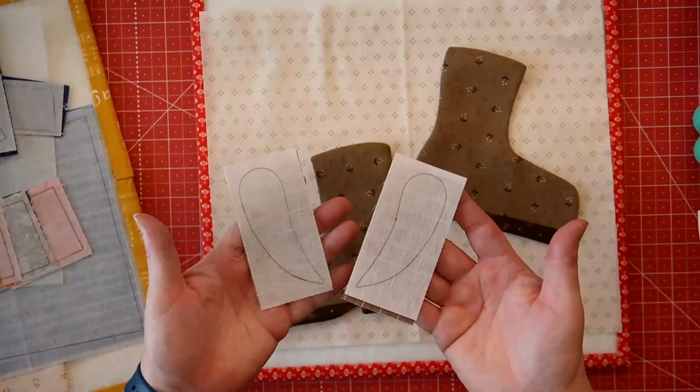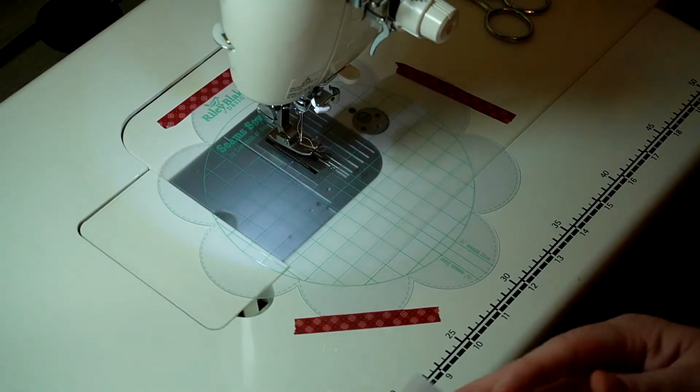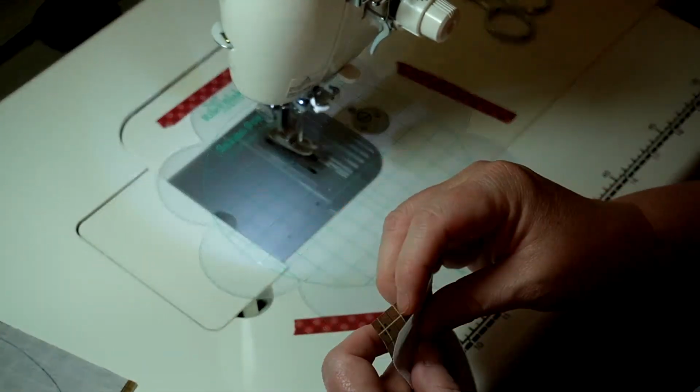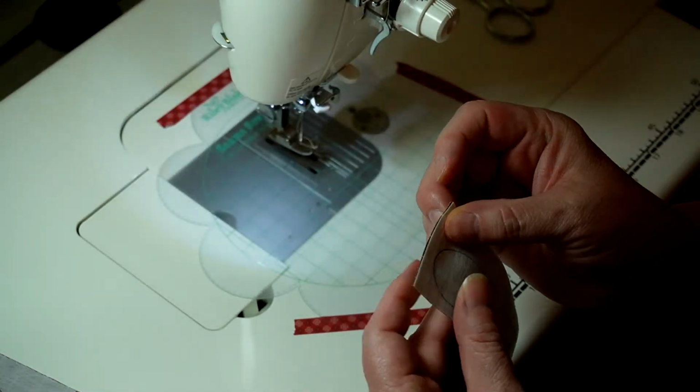I know, it's awesome. Okay, now I'm going to do these two little things right here. I'm going to sew these together. Oof. I think I make that sound every time I sit down.